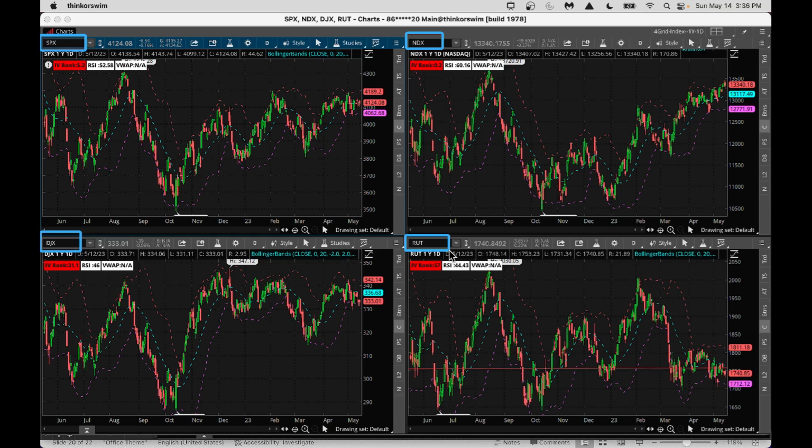But if you are not trading these for some reason, you could go after the corresponding ETFs, which is SPY instead of SPX, and you could look at QQQ instead of NDX, and look at DIA instead of DJX, and IWM instead of RUT. You could look at those also, but understand there's very good tax favorability when it comes to these index options.